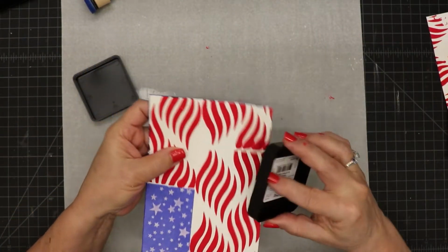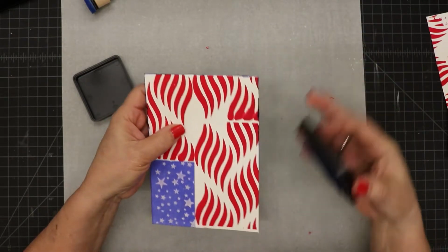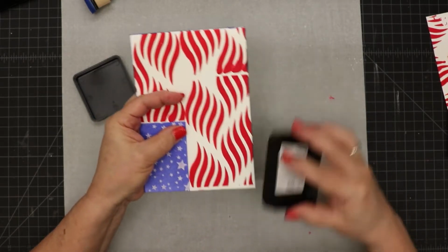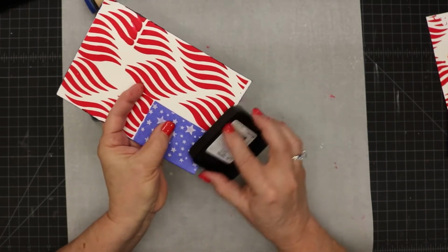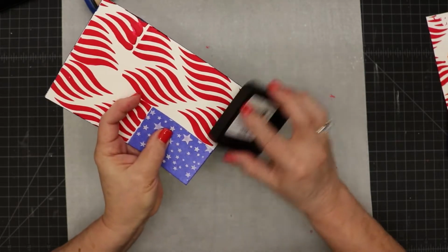Which is always, I usually forget this step because I'm new at doing this kind of stuff, but I think it just makes the card jump out at you, and it makes it look more prominent, I think, on the card.